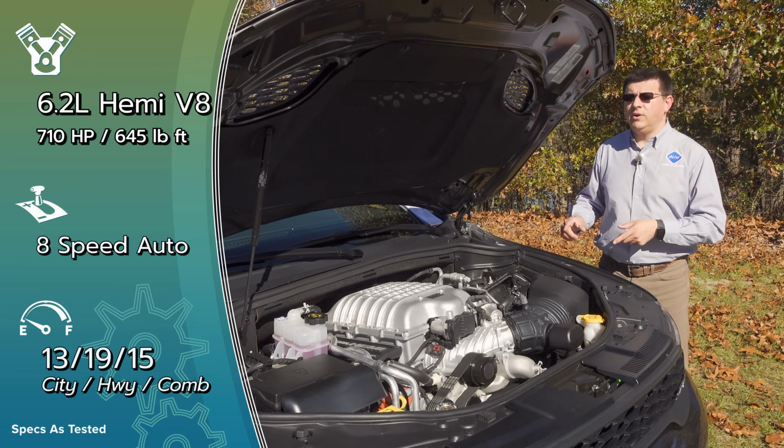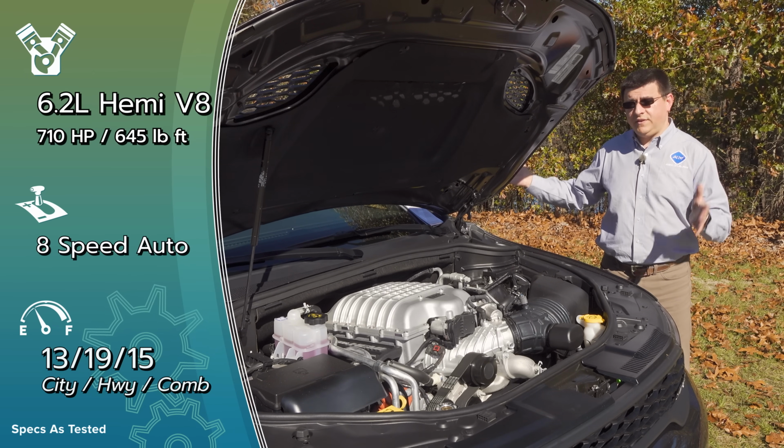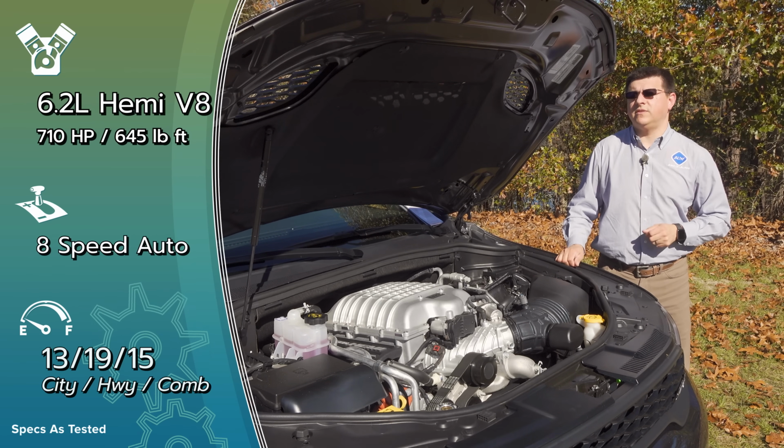This has no low range mode, and the transfer case is electronically variable. So it can apportion power 50-50 front and rear. You'll find that in the tow mode, or it can have a pretty extreme rear power bias, but it will always be sending some power to the front.